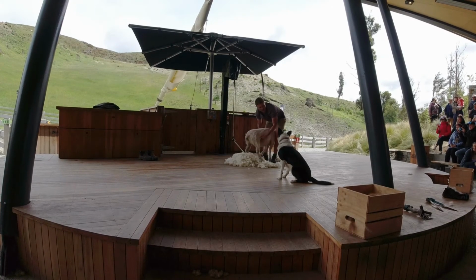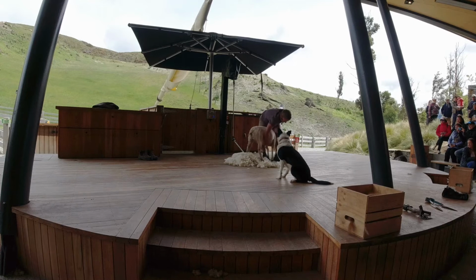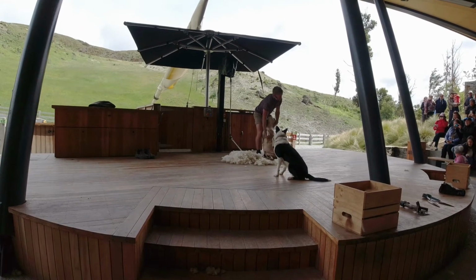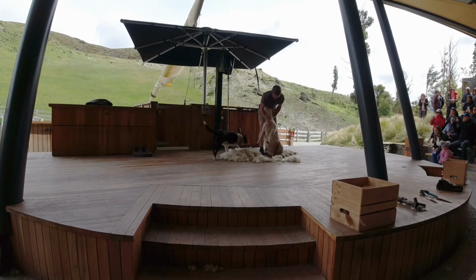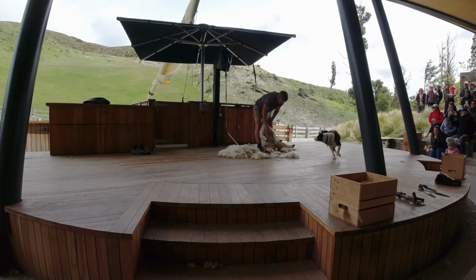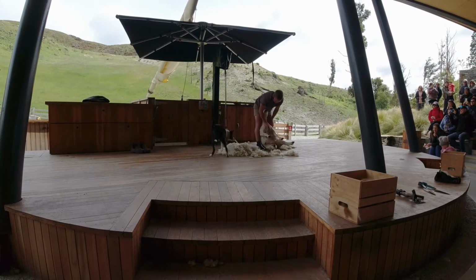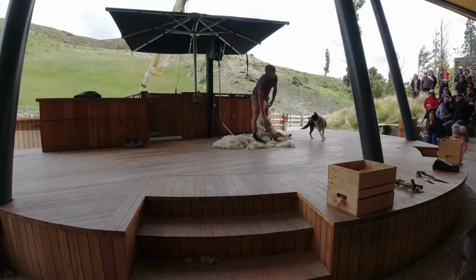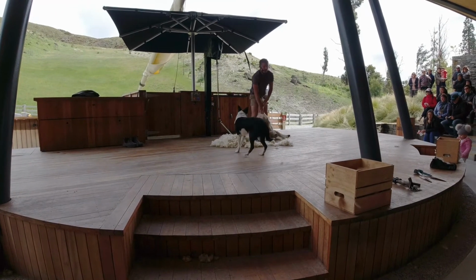And we are done, but this is not the correct way of doing it. But she's not the biggest sheep. They're really slippery when they just finish it. Alrighty, so she's gone from a nice collie jumper to pretty much naked. And that's pretty much how it's done. Bit of a battle, as you saw. Well, that's quite fun, isn't it?